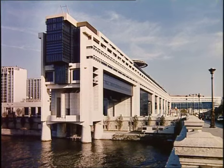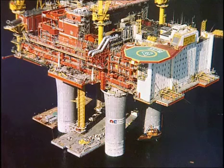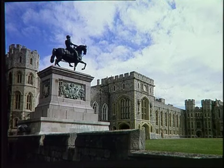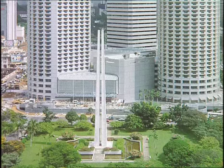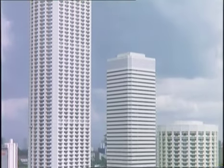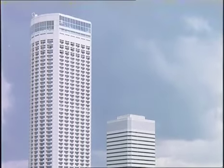France's new Ministry of Finance received interior waterproofing against hydrostatic pressure. Norway's ultra-high-tech offshore oil rig, Statfjord B. Historic Windsor Castle in Britain was treated with VANDEX products against rising damp. Raffles City, Asia's tallest hotel, was completely waterproofed with VANDEX, including water-retaining tanks.